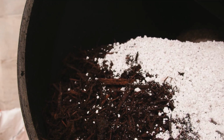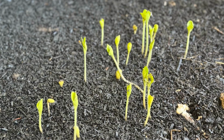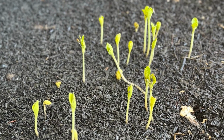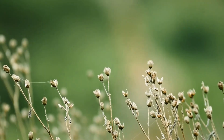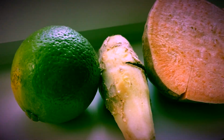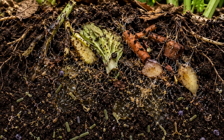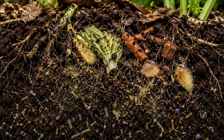Not every weed belongs in the bucket, though. Skip anything that's already gone to seed, since dropping seed heads into a fermenting tea is a fast way to plant a whole new crop of weeds directly into your garden beds. Skip anything visibly diseased, too, moldy, spotted, or rotting at the base, since fermentation doesn't reliably kill off plant pathogens the way a hot compost pile does.